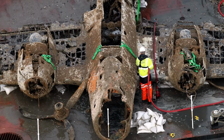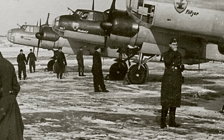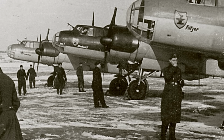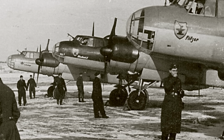A Henschel-built Do-17 Z2 was recovered from Goodwin Sands on the 10th of June 2013, having been discovered there 5 years earlier. But apart from a few other known wreckage sites, many of which have sadly been plundered, that is all that remains. Though on paper the Do-17 looked to be a fairly successful aircraft for the Luftwaffe in the early years of the Second World War, in reality it had left much to be desired.